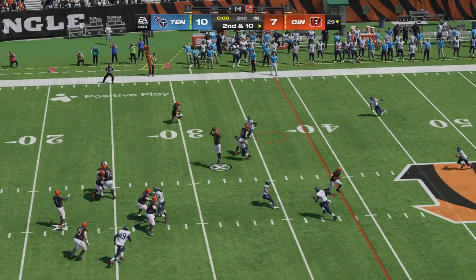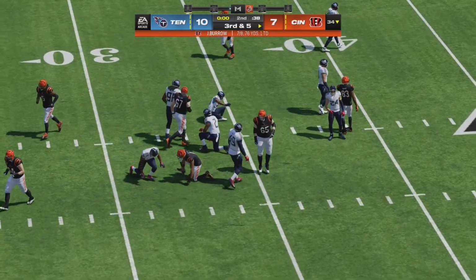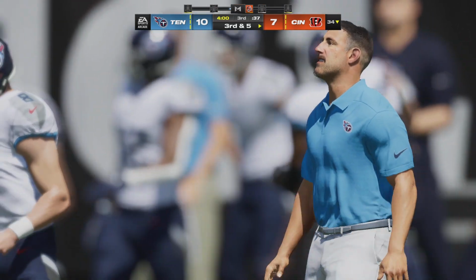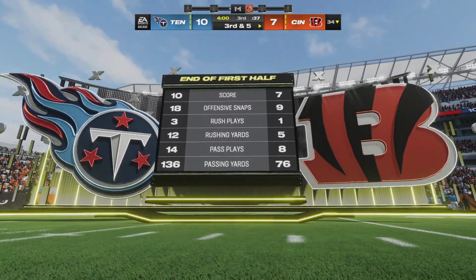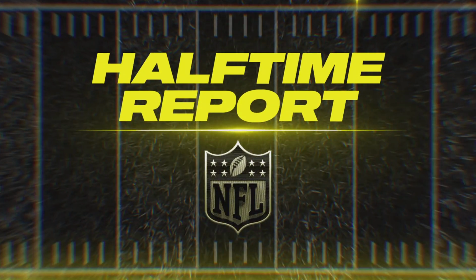Final play of the half for Burrow and company. Over the middle, that's caught by Chase. So we've hit halftime, just a field goal separating these two teams at the break. As we'll head down to Orlando, that's where we find our man Jonathan Coachman at our EA Sports Halftime Report. Coach!